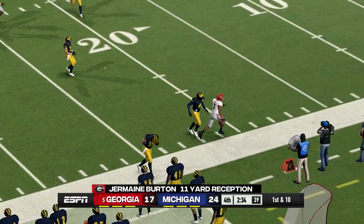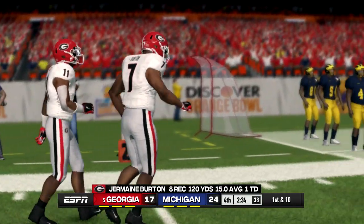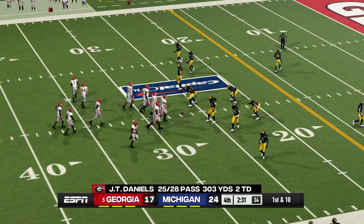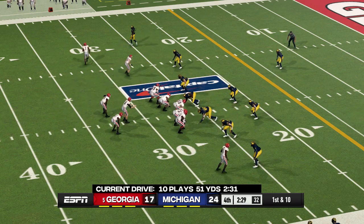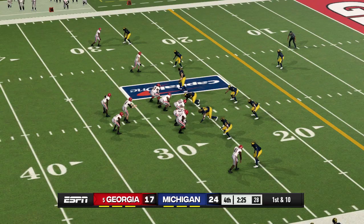Stays in bounds and made a nice catch. And that completion gives him over 300 yards through the air. You can tell the quarterback's done a really good job of preparing because he's read the defense like a pro all day long. From the 27-yard line, first down.